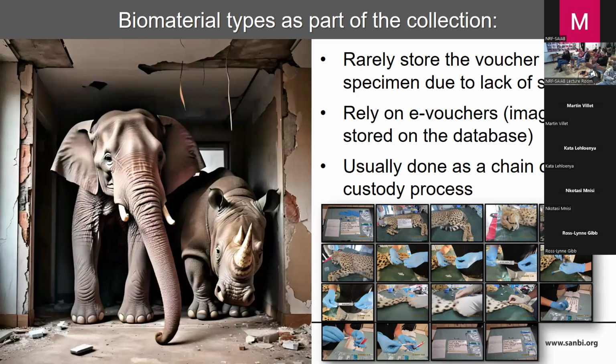Although we were part of the NRF since 2005, I've never seen SAIAB in my life. I've been to Grahamstown once and I never came here. So seeing this collection was a little bit eye-opening.